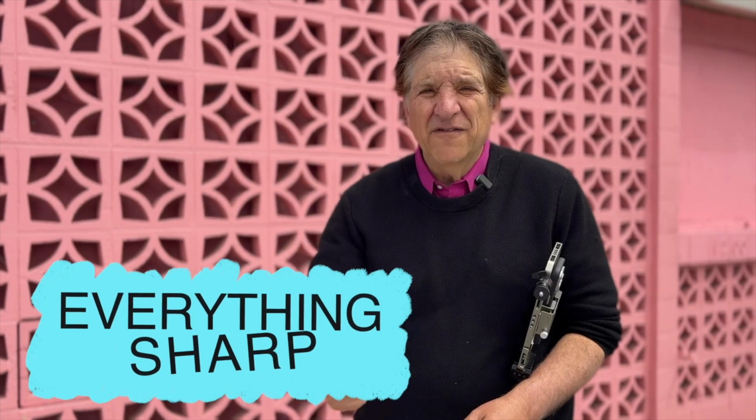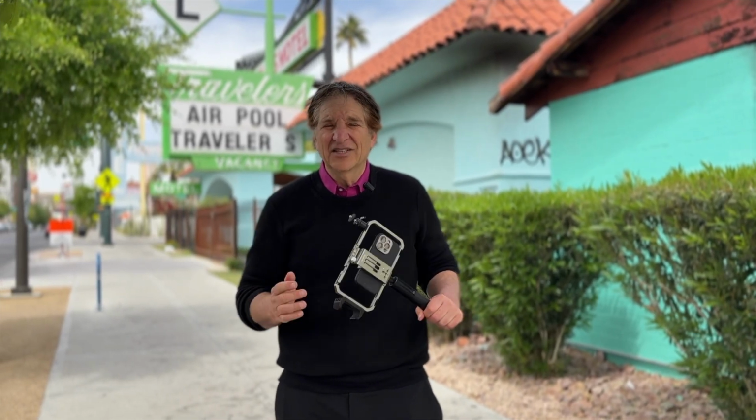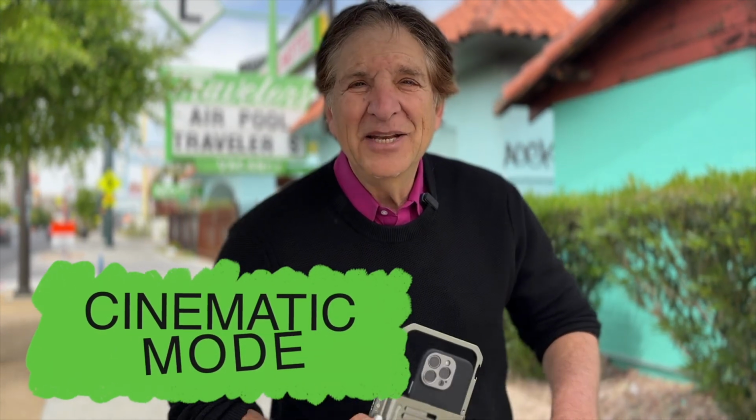When you take your photos and videos, everything's sharp, everything's in focus, everything's perfect. Sometimes you don't want it to look perfect. Sometimes you don't want it to look like that. What do we do when every image is 100% sharp and it just kind of looks a little weird? Use cinematic mode. See the way it's blurring on the background?